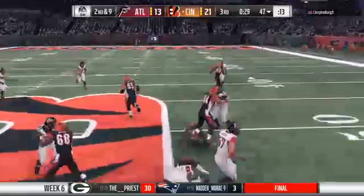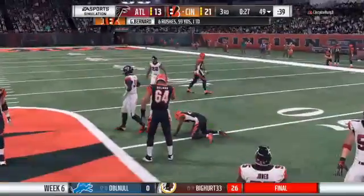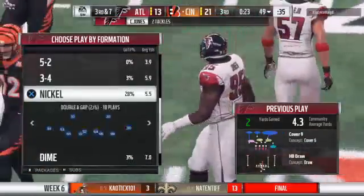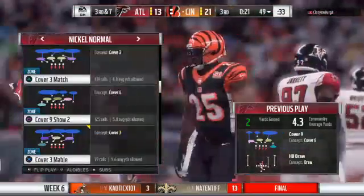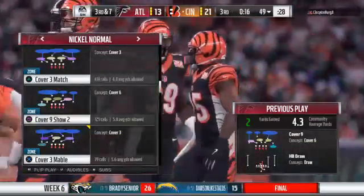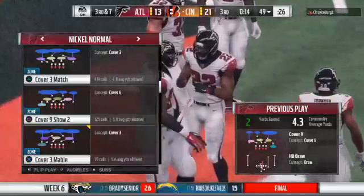Now a carry for Bernard. And very little running room there. He did get a couple up to the 49. This is what happens sometimes when you abandon the running game. It's hard to get back to it because once guys get out of that mentality of firing out and hitting people, it's hard to get them started again occasionally.